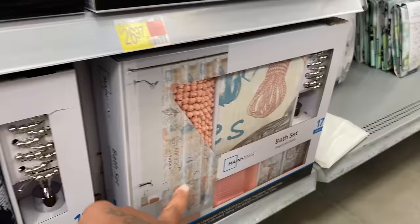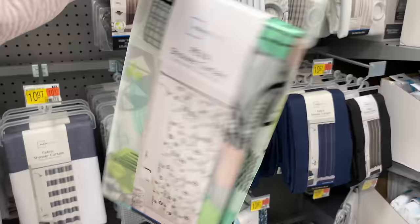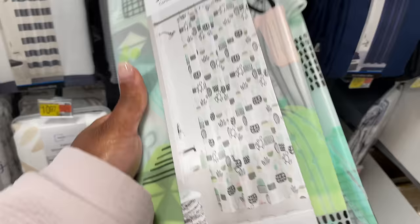Oh, what about this? It's a Peeva shocker. Oh, I like this. It's $8.94. I like the designs on it. But this is the plastic, y'all. No curtain, it's just, but it says shower curtain. But I like how it looks. I like the color schemes.